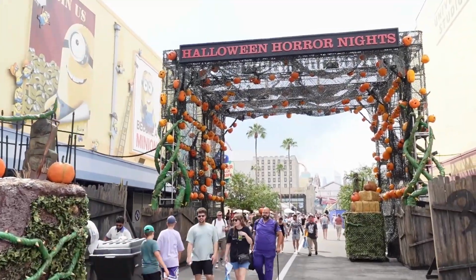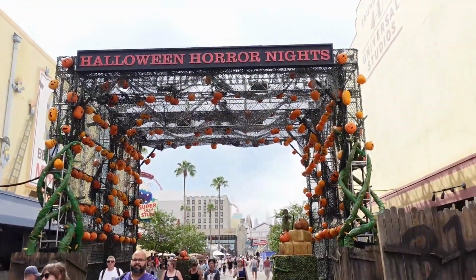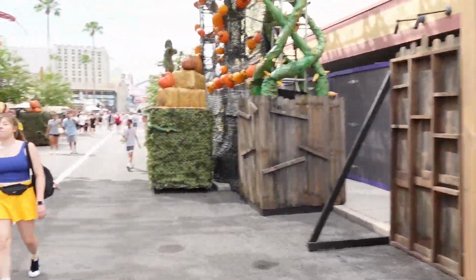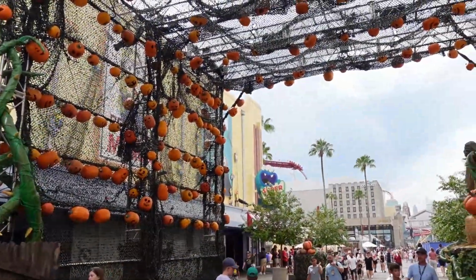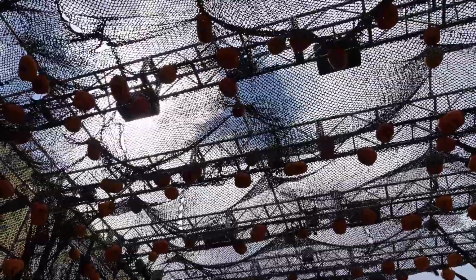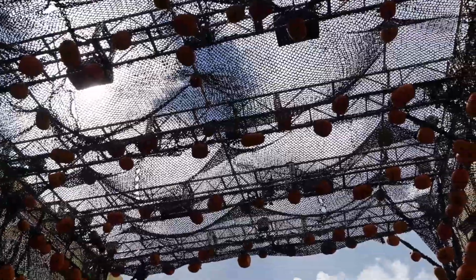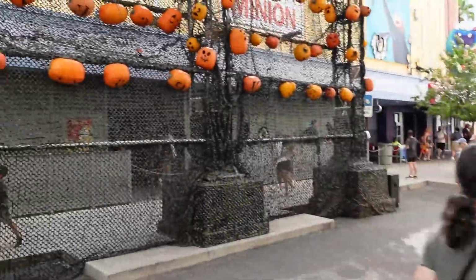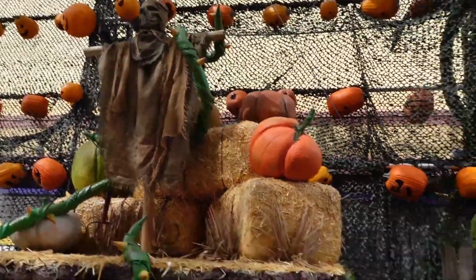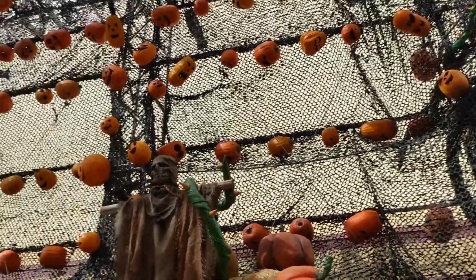Lil Boo is hanging up there. Lil Boo's made an appearance in a few different places here at Universal. Look at that, there's a 31 sign right there for Halloween Horror Nights. There's Lil Boo right up there. You can kind of see him, probably can't see him very well, because he's right directly in the sun. That's coming along. It doesn't look like this zone's going to be very scary. I feel like this is going to be kind of a milder zone.